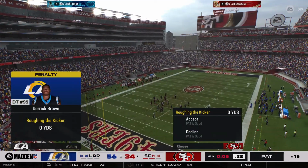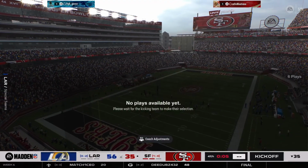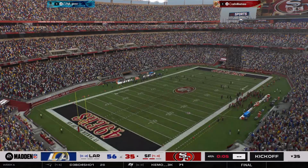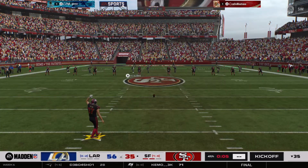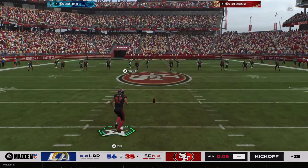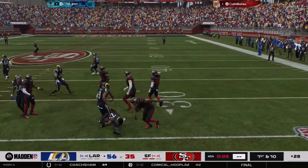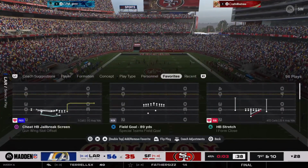And the kick makes it through, but flags come flying in as well. It appears we're going to get a roughing call tacked on. The 49ers ready to kick it away, and here we go. And able to take it past the 25 and up to the 28-yard line.